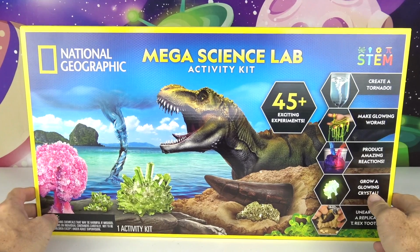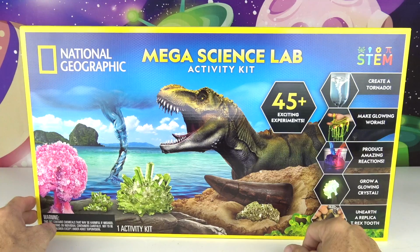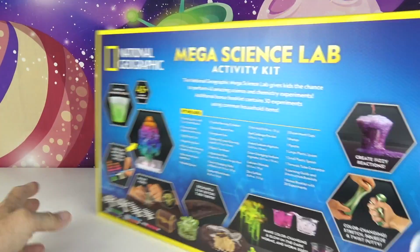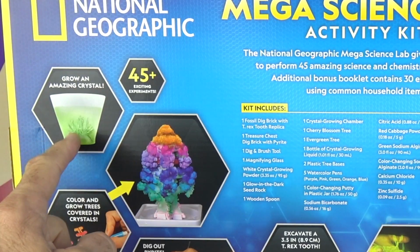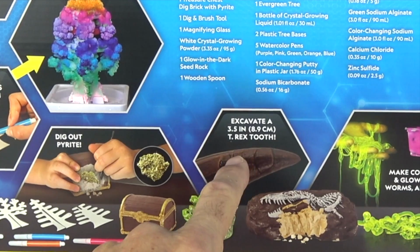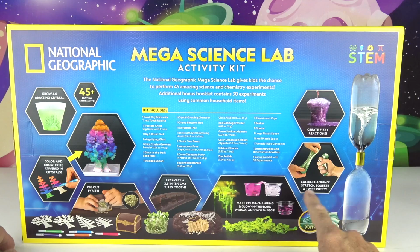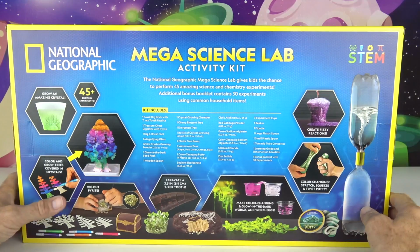Alright guys, you ready to do some experiments with our Mega Science Lab activity kit with 45 plus exciting experiments? Of course, this is a STEM product, and here we have the back, which has all the contents, and I'll go over those. Grow an amazing crystal. Color and grow trees covered in crystals. Look at that, that's so cool. Dig out pyrite. Excavate the T-Rex tooth. Make color-changing, glow-in-the-dark worms and worm eggs. Create fizzy reactions. Color-changing stretch, squeeze, twist putty. And look at this cool tornado right here. So lots of fun things.